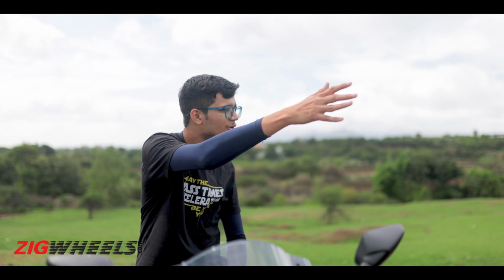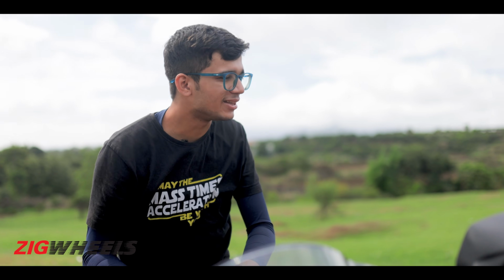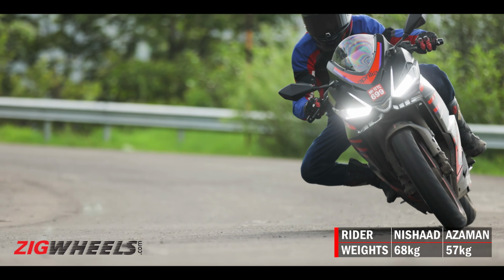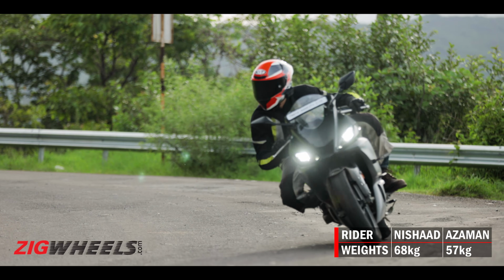Bro, these are Indian roads. We have some roads with a lot of bumps. Okay, I want this comfort. I want the practicality that the R3 has. This is a bit too stiff for me, especially for our weights. Mid-corner bumps, they can sort of unsettle the bike.